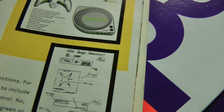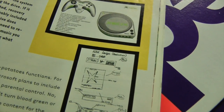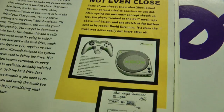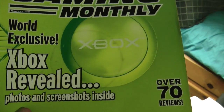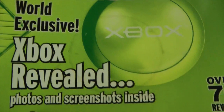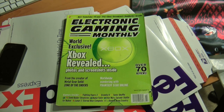I mean, maybe it's not a big deal to you, but to me, this is a personal memory, and I'm so glad I happened to see this one before throwing it out. So I will indeed save this issue. This was before the Xbox was even out. Check it out. World exclusive Xbox revealed. One of my favorite consoles of all time, and I was featured in it. So that, I will be keeping.